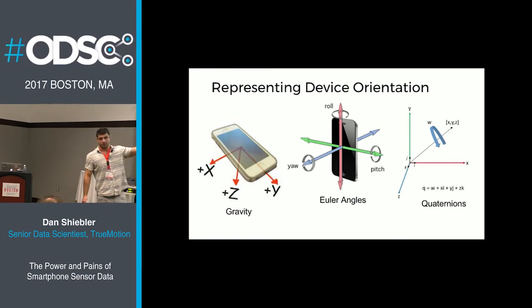A representation that solves that problem is quaternions, which some of you might be familiar with from computer graphics or if you've done motion sensor work before. Basically, the quaternion representation is 4 numbers. There's x, y, and z, and a w. The x, y, and z represent a vector, and the w represents a rotation about that vector.